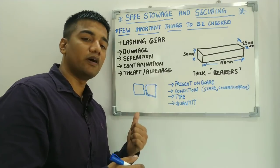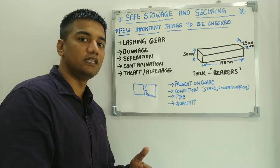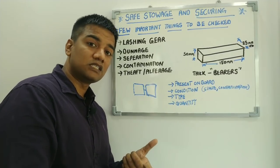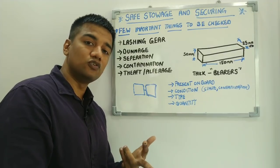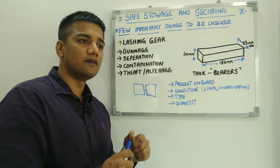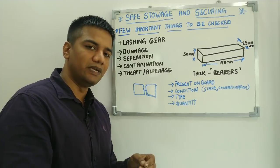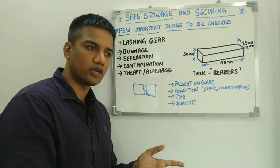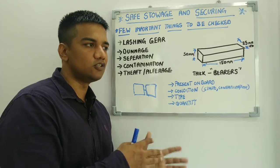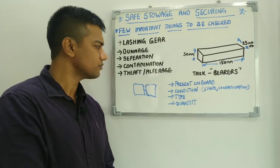Hence, properly follow the codes and prepare the hold in such a way that contamination doesn't occur. Check the bilges. Bilges have to be cleaned. No residue of the previous cargo has to be present. Further, like two cargoes, you know that coffee and meat don't go hand in hand, so you don't store coffee with meat. These separations are given under the codes. You just need to follow them.